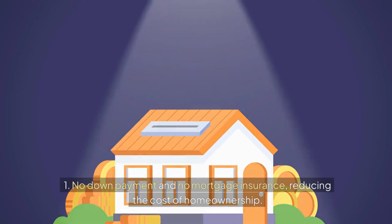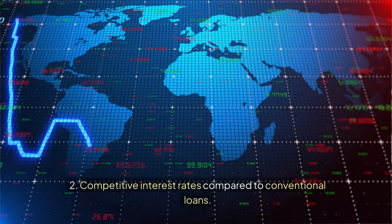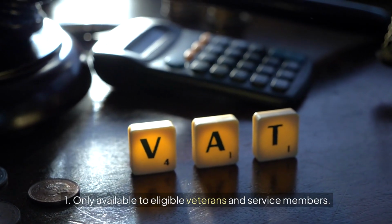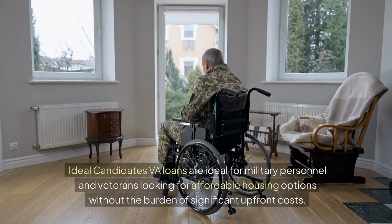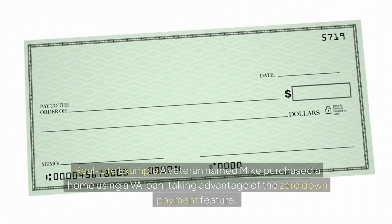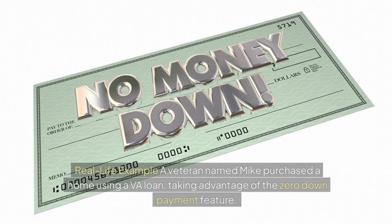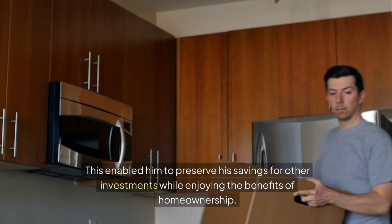Benefits. 1. No down payment and no mortgage insurance, reducing the cost of homeownership. 2. Competitive interest rates compared to conventional loans. Drawbacks. 1. Only available to eligible veterans and service members. 2. Requires a VA funding fee, which can be financed into the loan. Ideal candidates. VA loans are ideal for military personnel and veterans looking for affordable housing options without the burden of significant upfront costs. Real-life example. A veteran named Mike purchased a home using a VA loan, taking advantage of the zero down payment feature. This enabled him to preserve his savings for other investments while enjoying the benefits of homeownership.